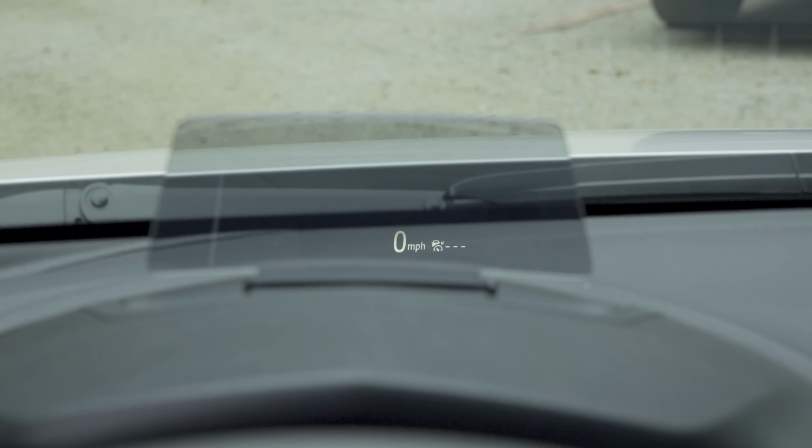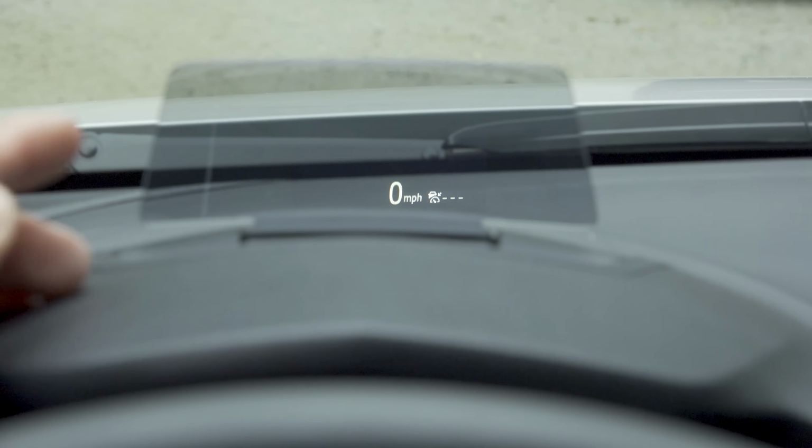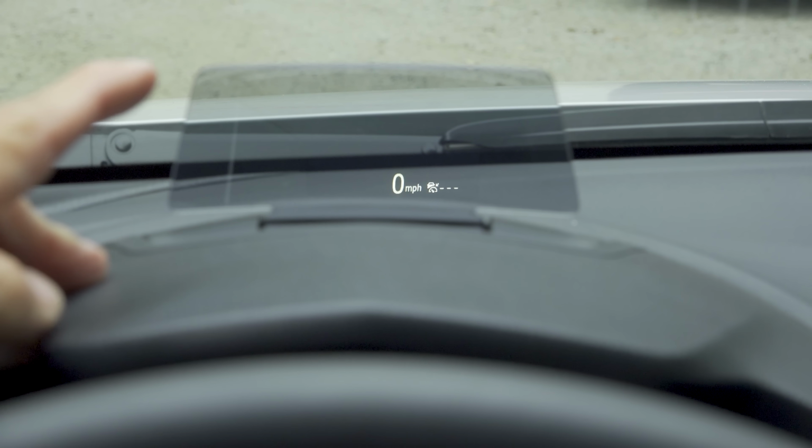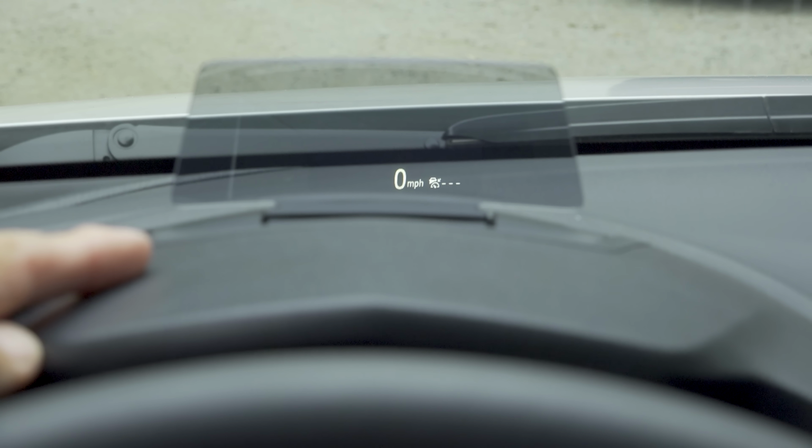Mazda was one of the first companies to bring heads-up display technology to mainstream vehicles, and you can see that over here on the driver's side, although this is still one of Mazda's older designs. So that image is actually being projected on this small piece of plastic that folds up and down from the dashboard.